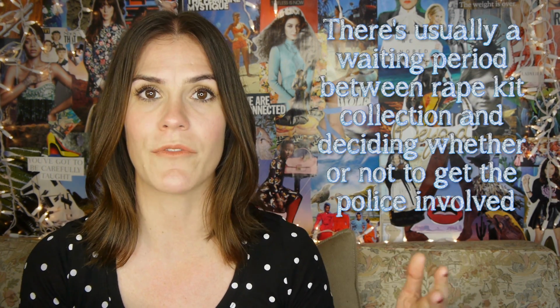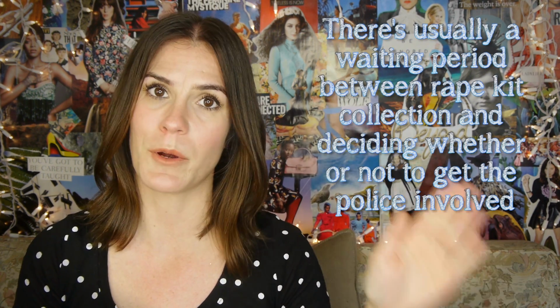Even more importantly, undergoing a rape kit does not mean that they then have to move forward with law enforcement to prosecute the perpetrator. Even if someone chooses not to undergo a rape kit, it is highly recommended that they have a medical examination to check for things like genital injury, STDs, and pregnancy. I want to emphasize that just because you go to the hospital, just because you talk to a doctor or to a sexual assault nurse examiner, that does not mean that you have to get the police involved.